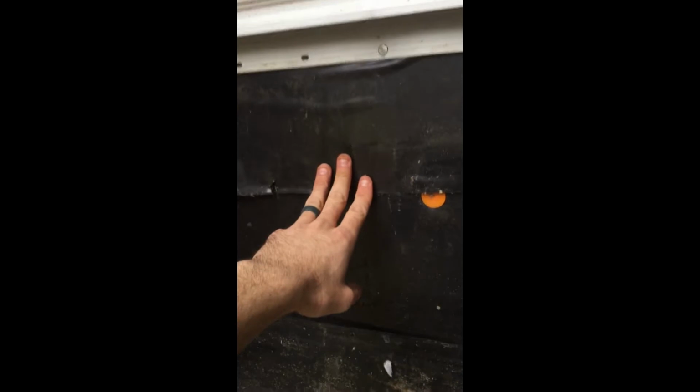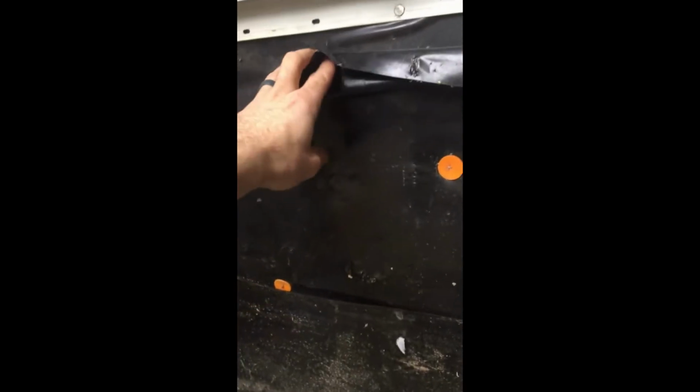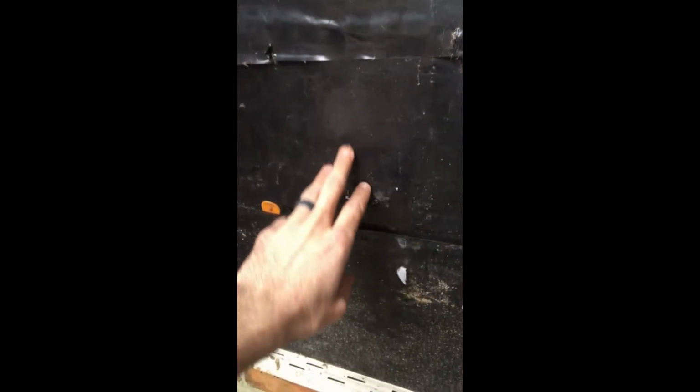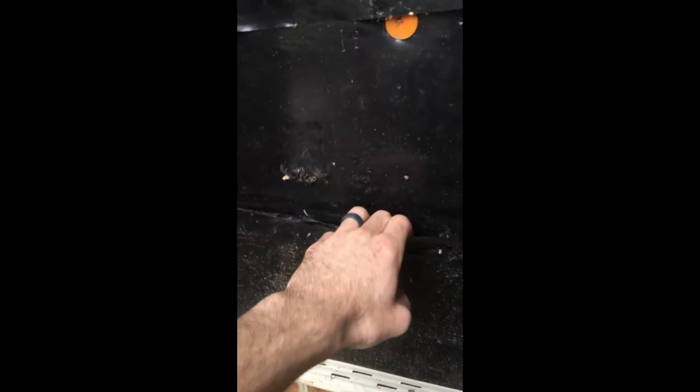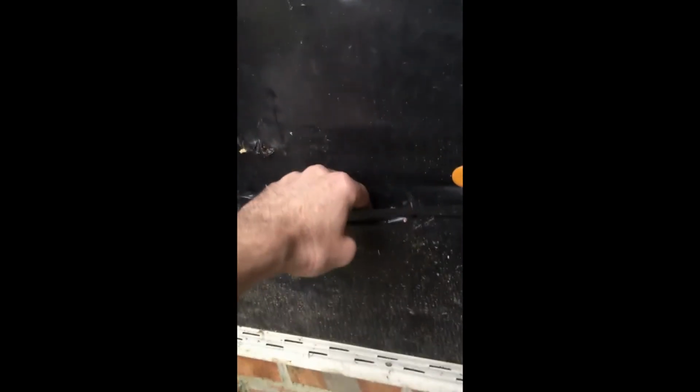Something else I want to show you right here too. Notice how this piece is coming off the window and it drapes over this other piece. That's great. And when you come down here, this piece is just open to whatever drips down in here. And so essentially that acts as a funnel for water to get behind there and do whatever it wants to.